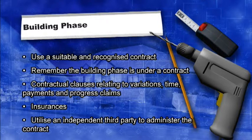Also, you've got to remember that the building process is governed under a contract, so your actions and your omissions are regulated under a contract. So if you take time to get information to your builder and it takes too long, the builder has a right under the contract to claim extensions of time with costs. And also with the contract, there's insurances that need to be resolved. There's who's supplying the insurance. Generally it's the contractor, but sometimes there's provisions for the client to issue insurances.